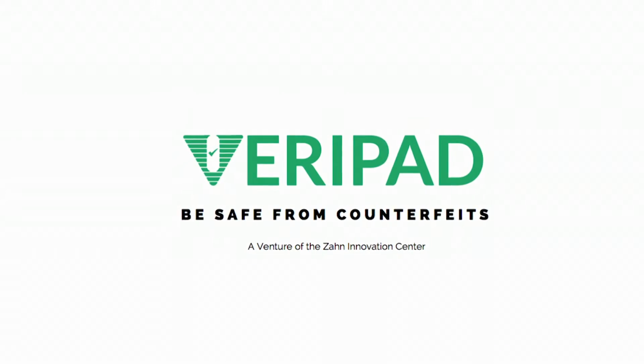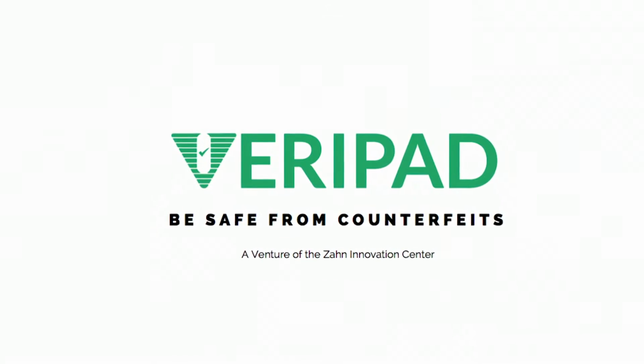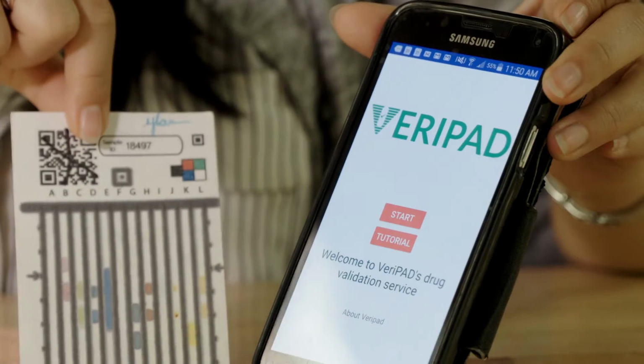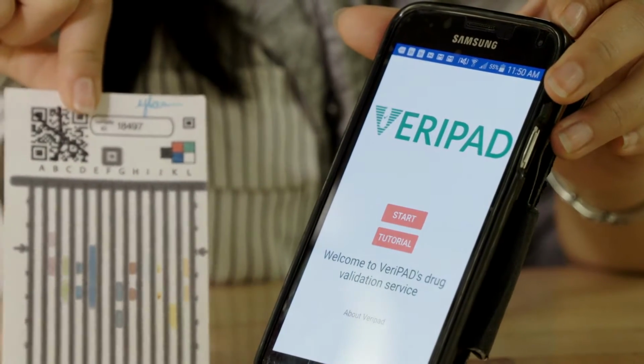But first, students Bishoy Gabriel and Dowie Shin developed a class project for solving global issues by tackling counterfeit medication. They created Veripad, an easily used method to authenticate medications. Their team will launch Veripad in January with the support of the Zahn Accelerator program at City College.